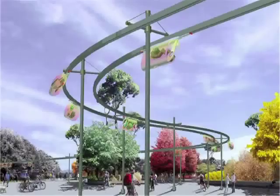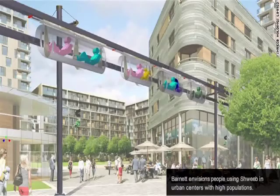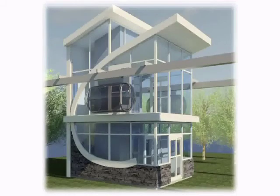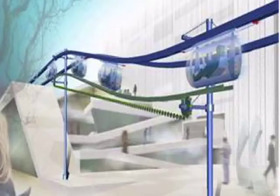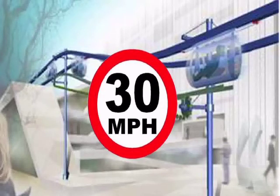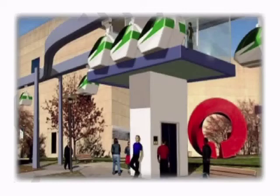How does it work? SkySmart systems are similar to a toll road. 6-mile sections with one main SkySmart station and a number of off-guideway stops, depending on local requirements. Average speed between stops in excess of 30 miles per hour, with direct travel to your final destination. That's substantial time gains for users.